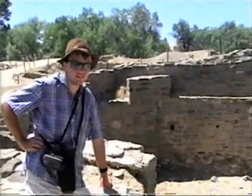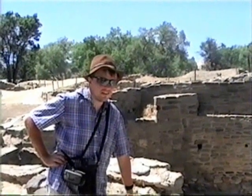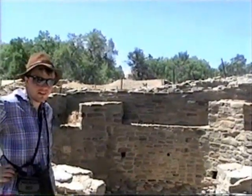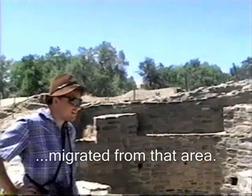Two different periods of construction. That's because it was abandoned by the original inhabitants, and then later it was reoccupied by people who were related to the ones who lived in Mesa Verde, so it's possible they could have migrated from that area.